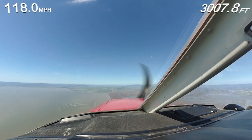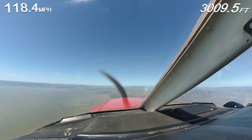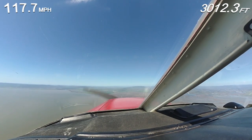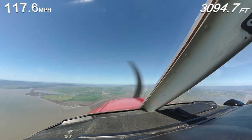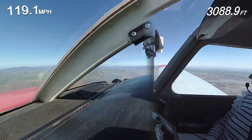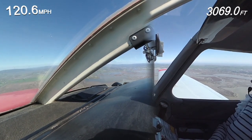Yeah. That must be Highway 12 down there, going over. Yeah. And off to your right is Napa. See the airport over there? Right out the window. Oh, okay, yeah.